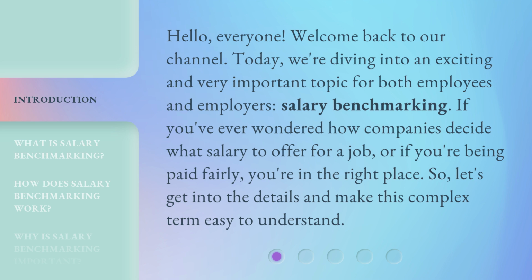Today, we're diving into an exciting and very important topic for both employees and employers: salary benchmarking. If you've ever wondered how companies decide what salary to offer for a job, or if you're being paid fairly, you're in the right place. So, let's get into the details and make this complex term easy to understand.